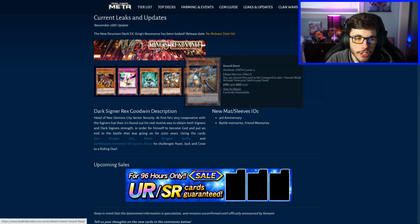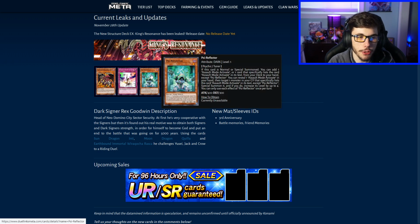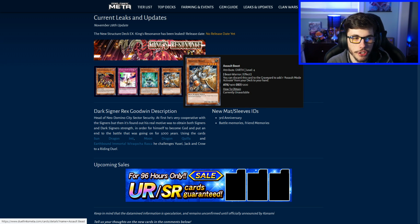Still, both these cards are really good, and we technically have like 9 different ways to get into Assault Mode Activate. So you either could draw into Assault Mode Activate or use these 2 searcher cards right here to go for the search for Assault Mode Activate, which is just really cool in my opinion. So it's awesome that the structure deck is just giving us so much searchability to make this Assault Mode deck consistent.